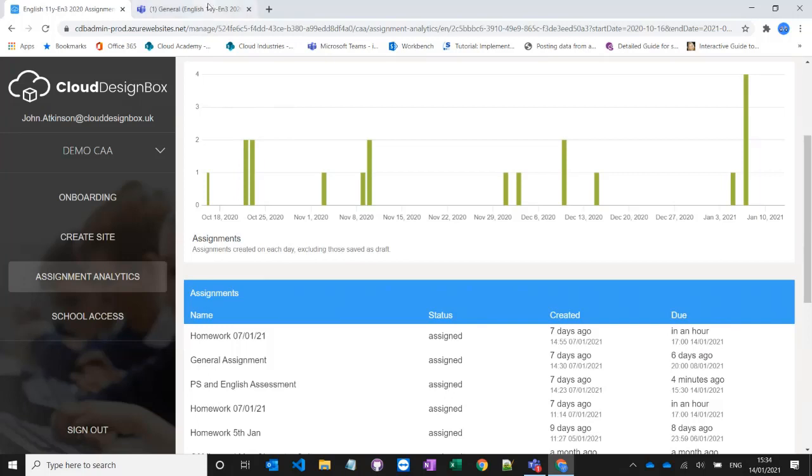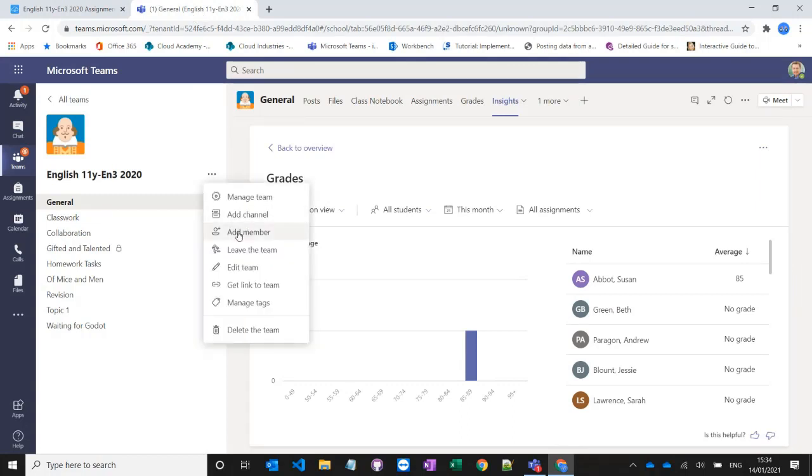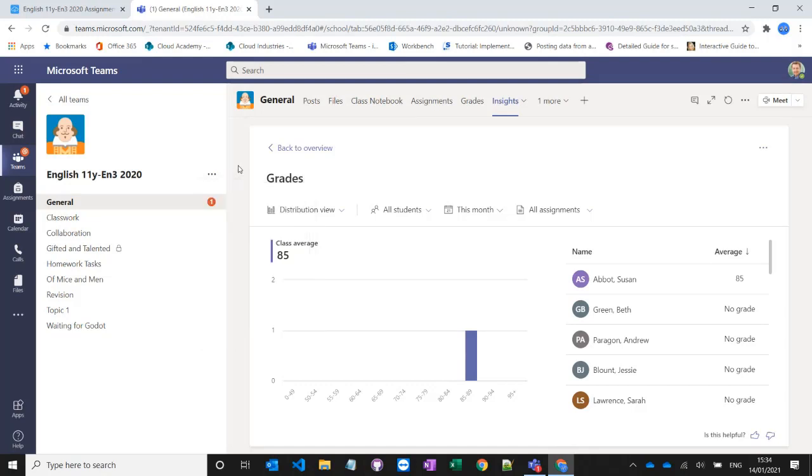If you did need to observe a lesson, then the class teacher can always manually add you in temporarily and you can observe that lesson. But in many cases, hopefully, by having those central resource areas, by having those analytics, you'll be able to save time by not having to jump into each individual class team to check that the quality of the work's there and that work is actually being set inside your department.